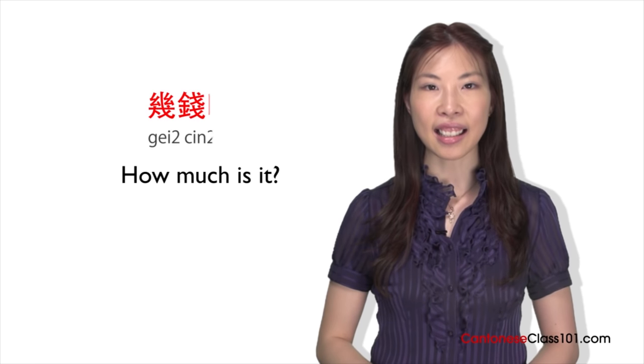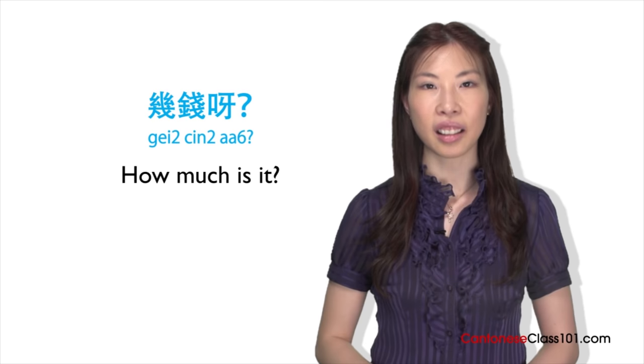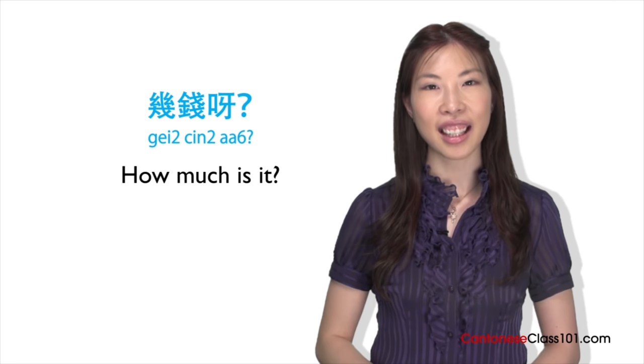In the last lesson, we learned how to count in Cantonese. I hope you spend some time practicing the numbers because they will come in handy today. We're going to learn how to go shopping in Hong Kong. Before we go, you need to know how to say, how much is it? 几钱啊? Are you ready to go shopping in Hong Kong? Let's go!